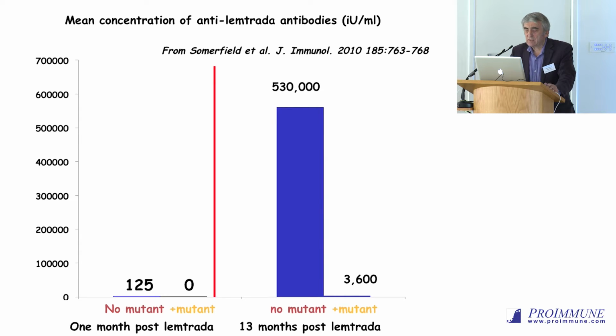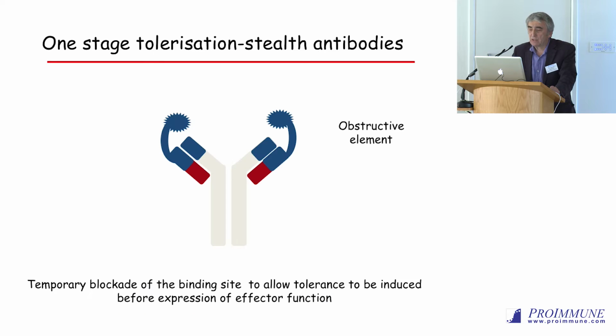But the reality is that we do think that this would work in man. So as I've told you, it would work if anyone ever made the 2 mutants and sold them as a package, but that's not going to happen. So what I'm going to do in the last part of my talk is concentrate on whether we can do this as a one-step maneuver.